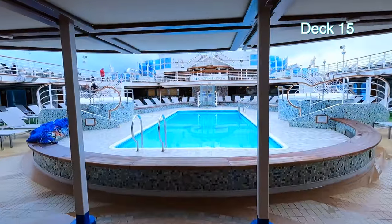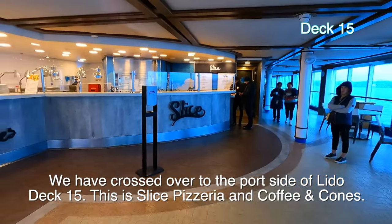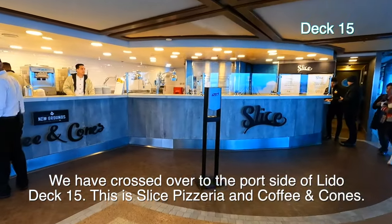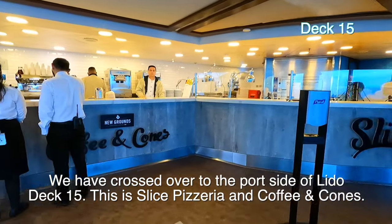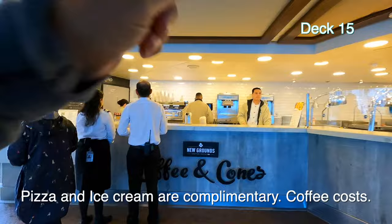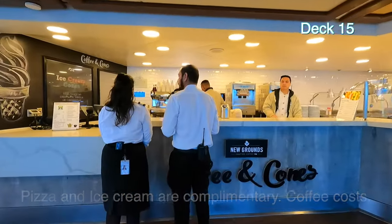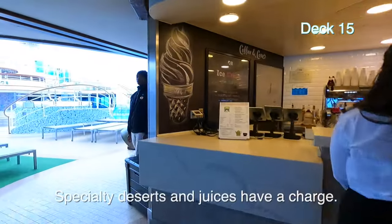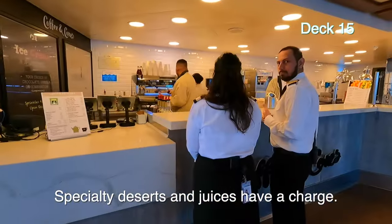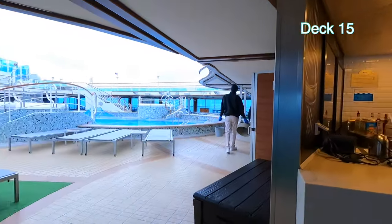This is Neptune's Reef and Pool. The buffet's down there, aft. This is Slice Pizzeria, free pizza, included pizza, complimentary pizza. And Coffee and Cones is where you get your free ice cream, your pay-for specialty desserts, juices, and coffees, all packed into one.